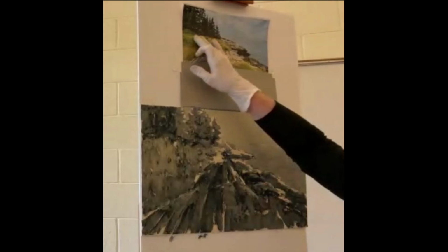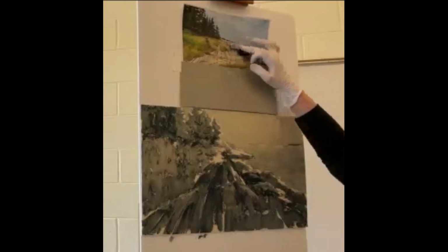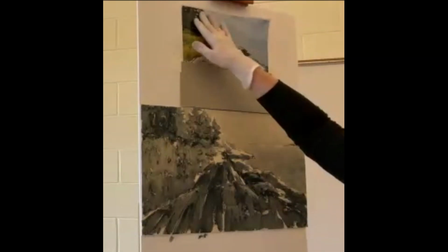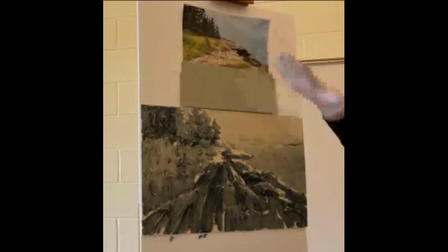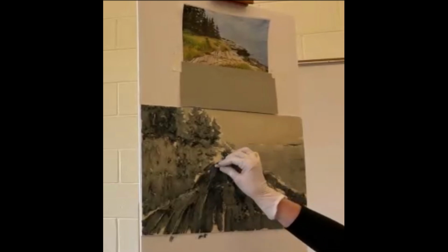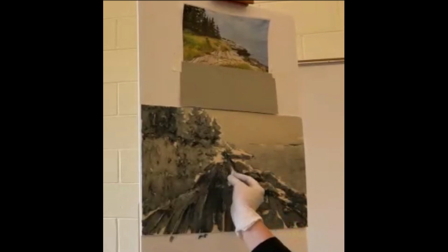So I see a lot of light hitting here. Remember, this area here is not going to be as dark as it is here. So I'm going to keep that in mind. That's going to be fairly light. These are dark. This is light. I've got light here. Down here where it drops down, it's darker. I've got light here in my water. So I'm going to just start touching in a little bit of light.